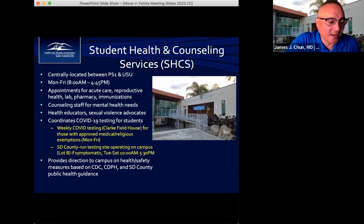In addition to that, we'll have other places where students can access rapid antigen tests, including Student Health and Counseling Services. We'll have that service available for students once the fall semester begins. So more to come on that, because we're continually working on that protocol to make sure that students have easy access to testing if they need it.